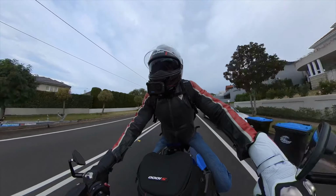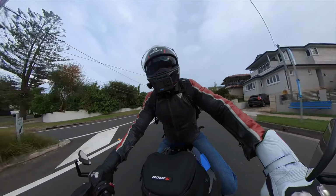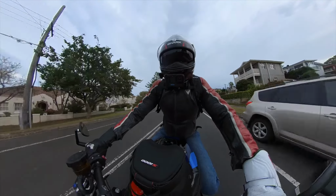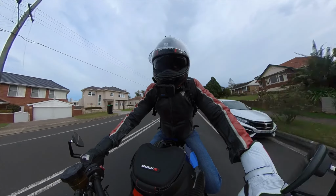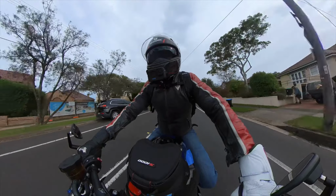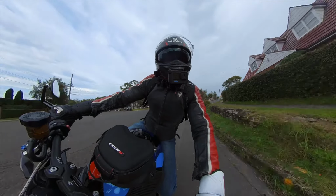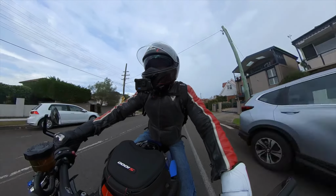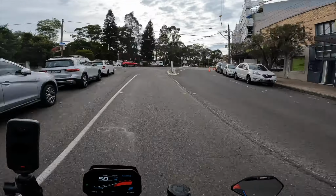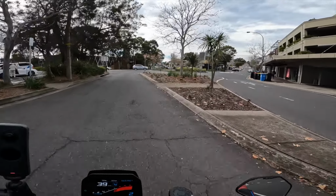I've got the Bitubo steering damper set on 10 out of 15 clicks, which reduces the speed of the steering a little bit. So I do notice that, but I can easily just reach down and turn that little dial anti-clockwise, and I'll have a nice light steering commuter bike again. So that's not an issue, and of course I don't have to worry too much about high speed wobbles on an inner city commute.